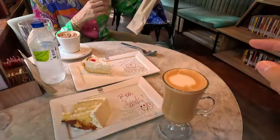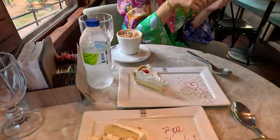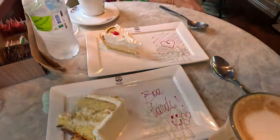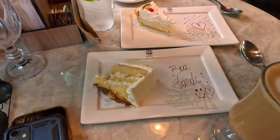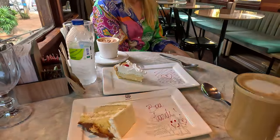So, I ordered the latte, Mariana ordered a cappuccino, and we have a slice of lemon cake, and this one is pineapple, right? Yeah. And they were sweet enough to write boa tarde for us, which means good afternoon. Very cute. We are going to enjoy this cake and coffee.